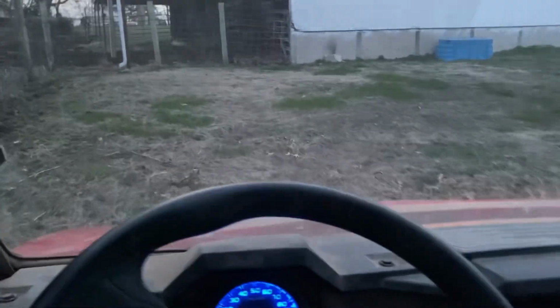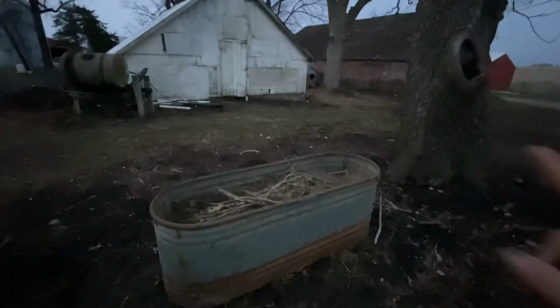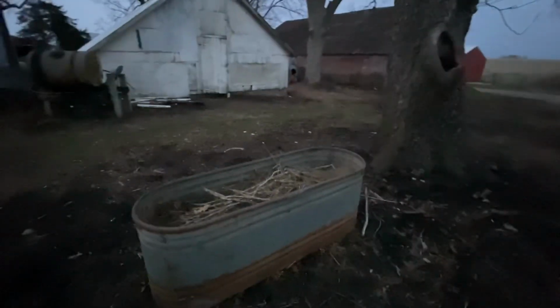Finish that asparagus row. Now we're going to dump the second load. So it's getting pretty dark. Not as dark as what it looks like on the camera, but I shoved the second load of asparagus tops in there, and it looks pretty good.